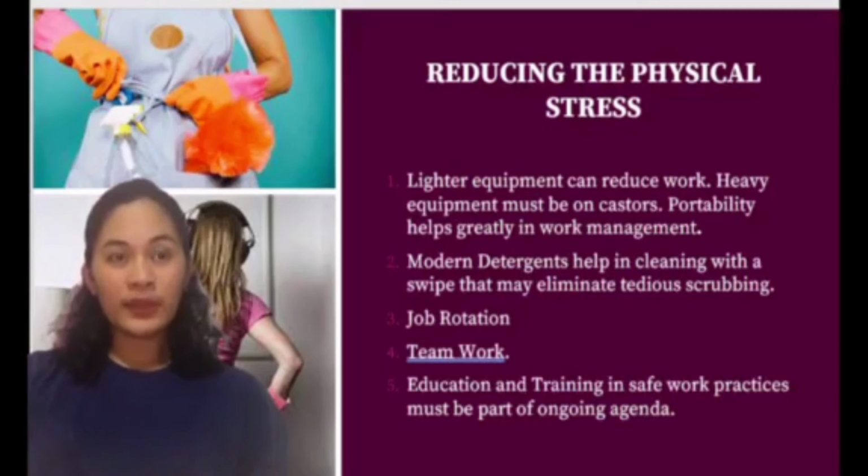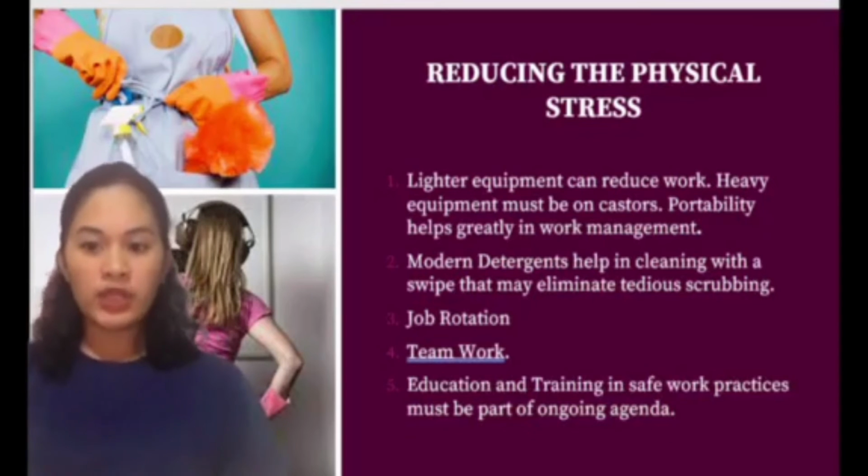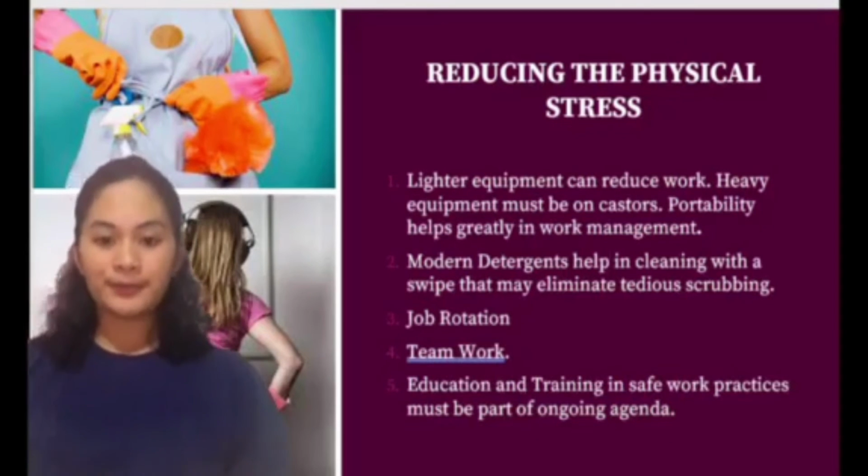So, kailangan po natin karoon ng isang modern detergents para hindi po mahirapan yung housekeeper na magkukudkod sa mga banyo, ganyan. At sa job rotation naman po at saka sa teamwork, education and training in safe work practices must be part of ongoing agenda. So, malaki po ang ambag sa pagbabawas ng stress ng isang employee, ang job rotation, teamwork, etc.